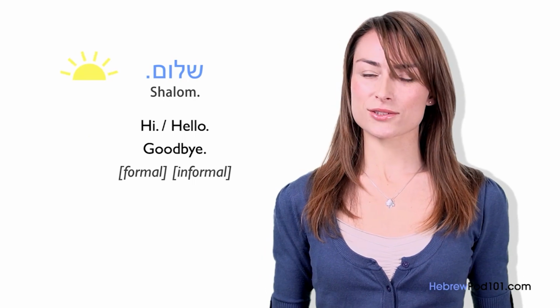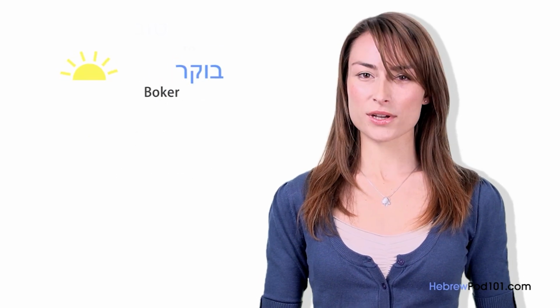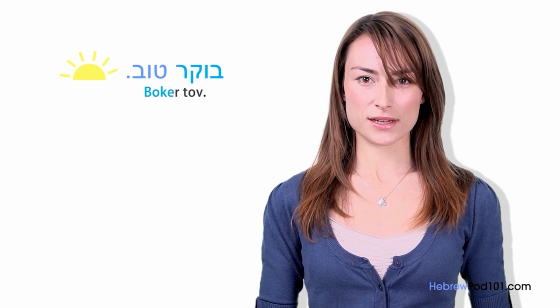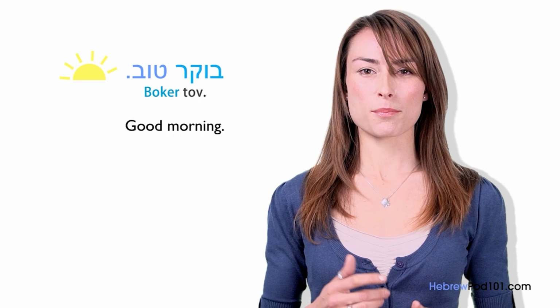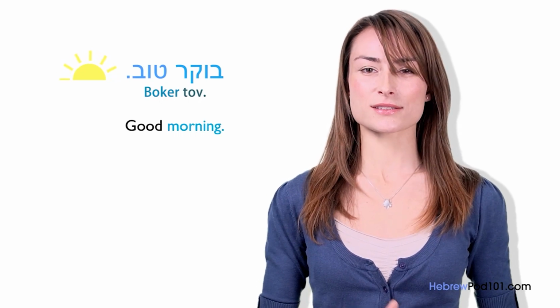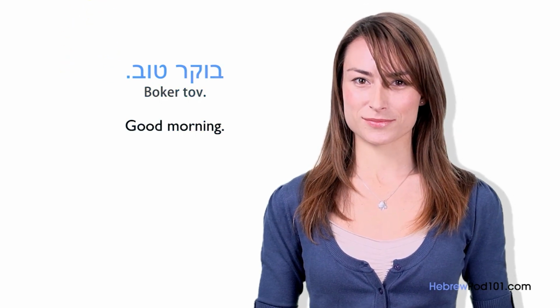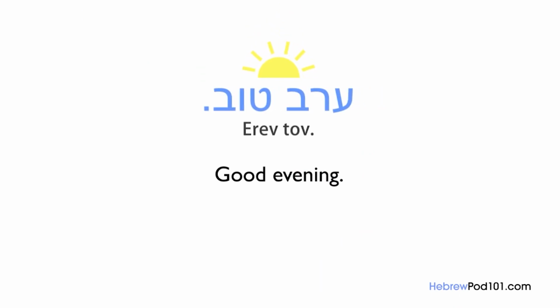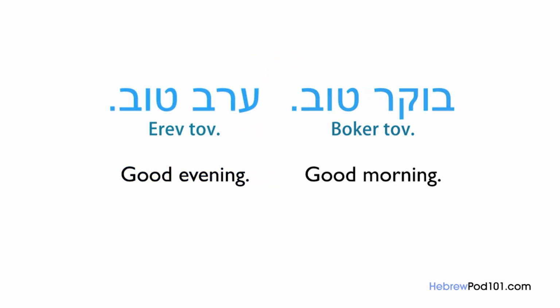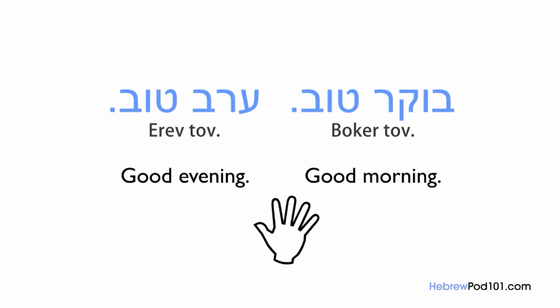In the morning, you can also greet people with Boker Tov, which means good morning. Boker is morning, and Tov is good. During the evening, we also say Erev Tov. Erev is Hebrew for evening, so Erev Tov means good evening. Boker Tov and Erev Tov are used when we meet someone, but when we leave, we don't say them again.